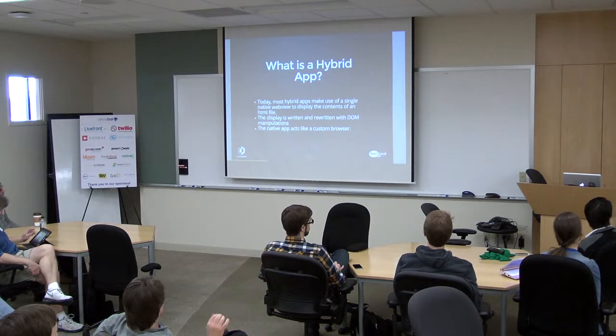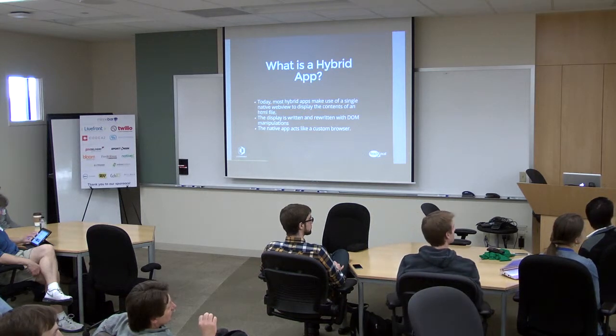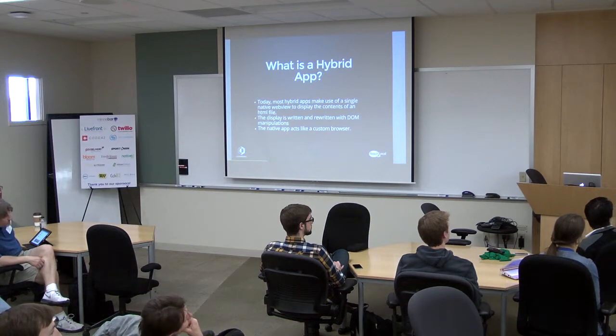Well, today, who in here has ever built a PhoneGap or Cordova app before? OK, good, a number of you. Today, most of those apps are simply a custom browser where the entire app runs in a single web view. Does that make sense to everybody? Like if you're building an Angular app, you're building a single page web app.